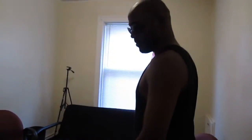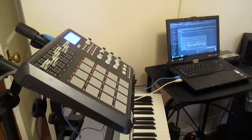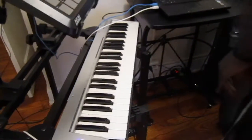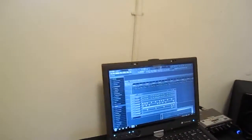My little setup. Got the MPD right there. Got the M Audio Key Studio keyboard. Got the laptop running Fruity Loops. That's all I use. You know what I'm saying?